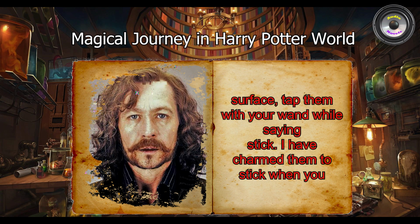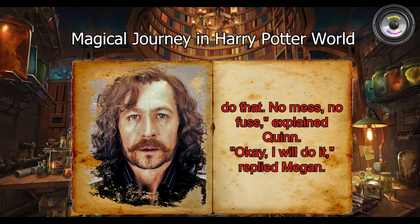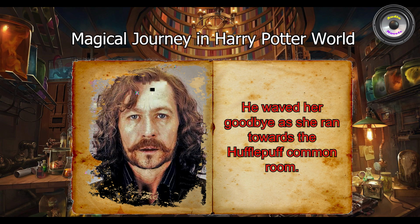I have charmed them to stick when you do that. No mess, no fuss, explained Quinn. Okay, I will do it, replied Megan. He waved her goodbye as she ran towards the Hufflepuff common room.